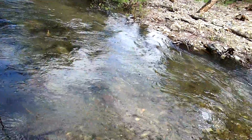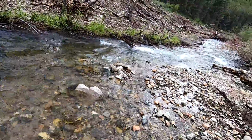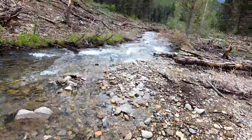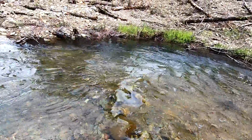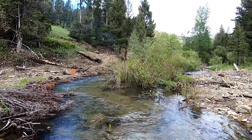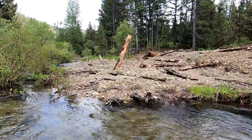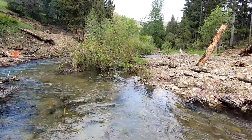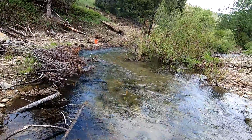Surprisingly, it doesn't look like it's moving very fast, but it's pretty powerful, especially right there. Yeah. So all this was rerouted for the bull trout fish. Used to be the bridge that comes from there across to that road there. So they built this channel for the bull trout fish habitat.